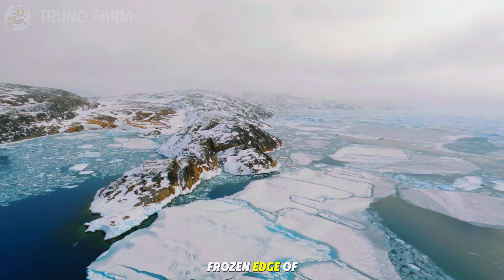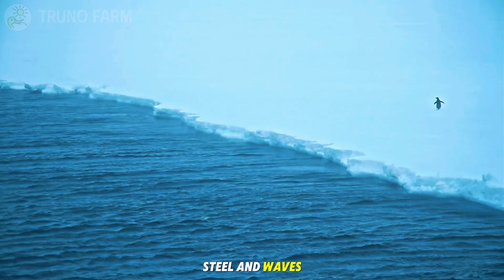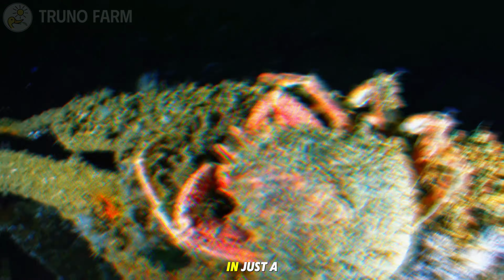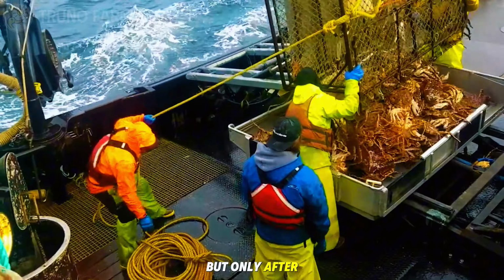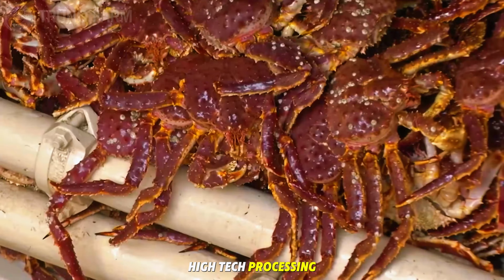Out on the frozen edge of the Bering Sea, where icy winds carve through steel and waves rise like moving glaciers, Alaska's king crab fleet heads into another high-risk season. In just a few short weeks, these cold water giants can generate more than $10 million, but only after surviving a harsh journey from deep-sea traps to high-tech processing lines.